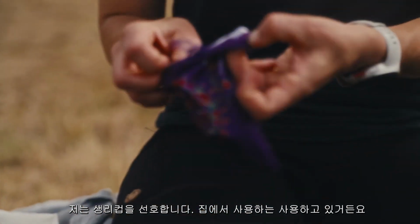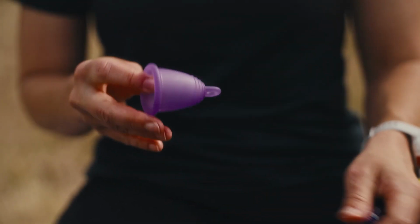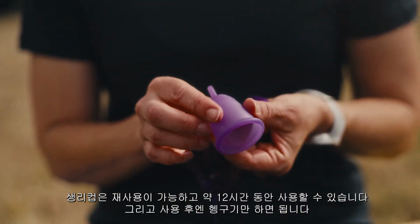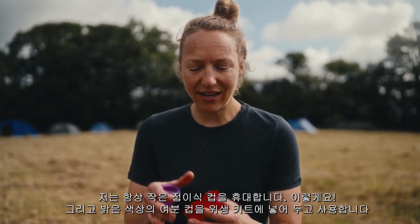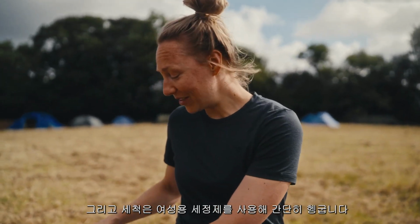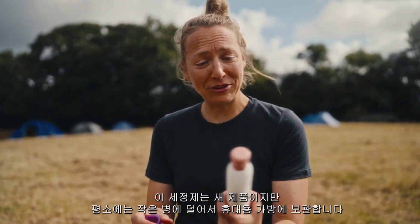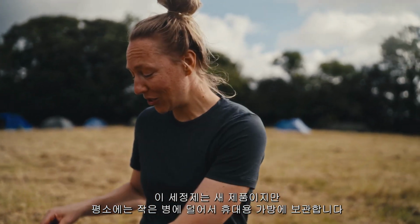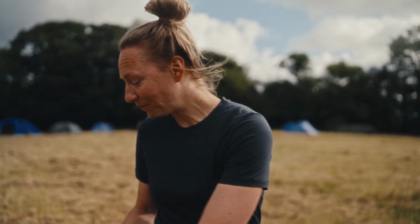For me, I prefer to use a cup because that's what I use at home. This one is reusable. You can have it in for about 12 hours and then you just take it out and you rinse it. And then you might ask, how do you rinse it? Well, I always carry a small foldable cup like this, and I have a separate one with a bright color that goes in my hygiene kit. So I just rinse it simply with some intimate wash. This is a brand new bottle, but I usually pour it into a tiny bottle and keep it in my toilet bag. So just rinse it off and you can reuse it over and over again.